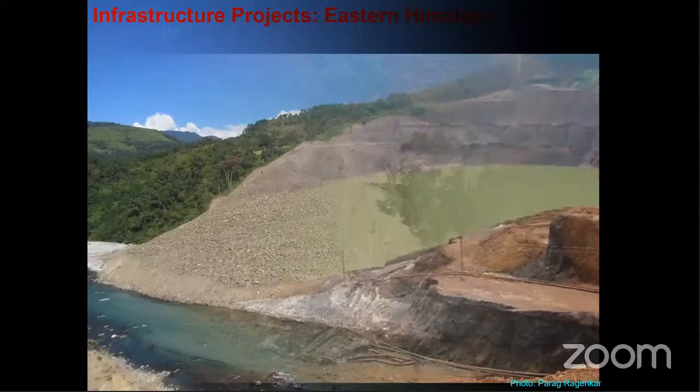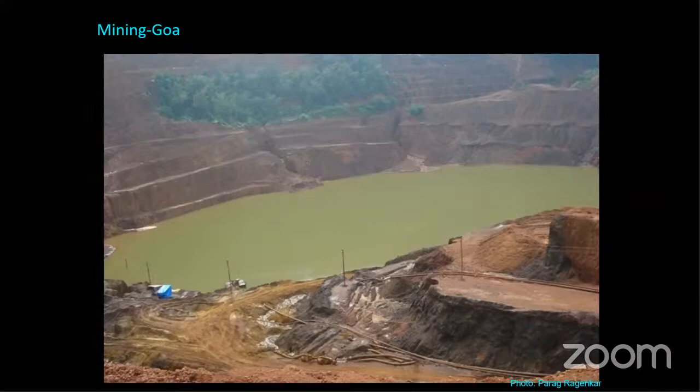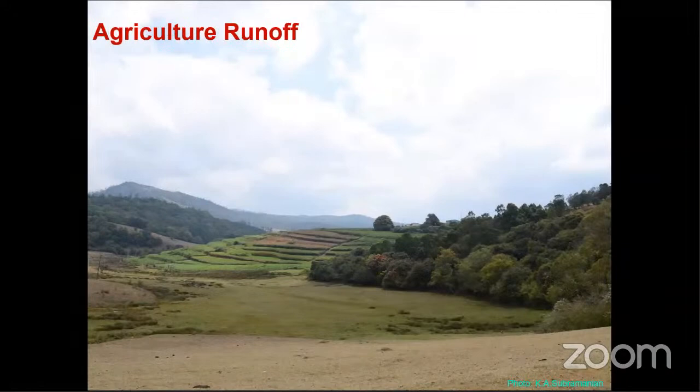Then, of course, you have mining in several places, like open cast mining, which causes serious damage. And you have agricultural runoff. Agricultural runoff carries several pesticides, and you have pollution, which changes the hydrochemistry of the system and also kills several of these macroinvertebrates, because several of these pesticides are also harmful to the aquatic insects and aquatic macroinvertebrates. And you have new generation pesticides like juvenile hormone analogs or growth regulators, which create havoc in the entire ecosystem, rivers and streams.